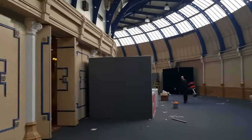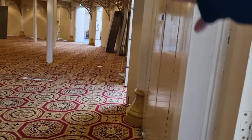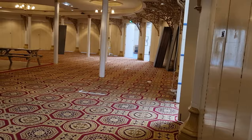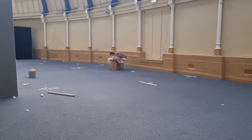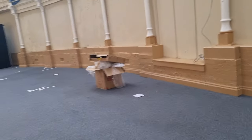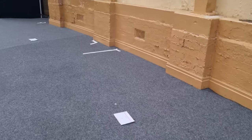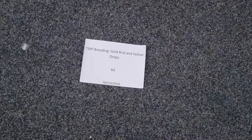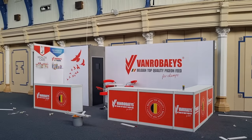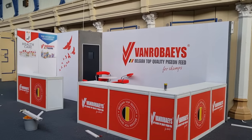There are going to be more stalls inside here, lining the insides. If we go around and have a quick look, some of the stalls that are written down here, unfortunately, aren't coming. So that's Osmond's. TMP Breeding. And Van Robies, who aren't short on getting set up early. Looking good, all set up there.